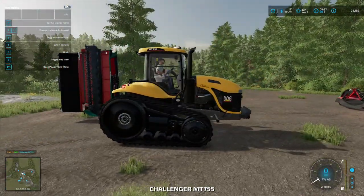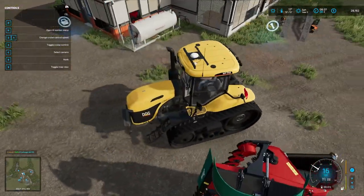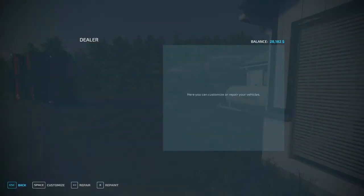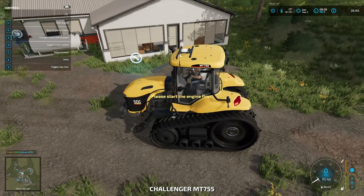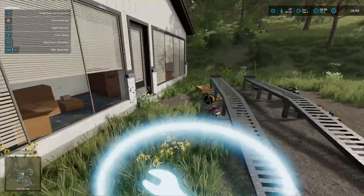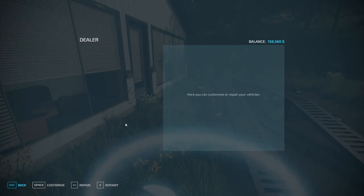I like this tractor so much. And we just lost money on it too, probably. Oh dear. And I didn't put it in the right spot. Oh, whopping 17,000. Wow. That was an expensive fail.